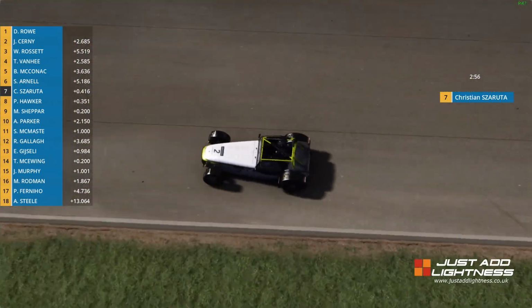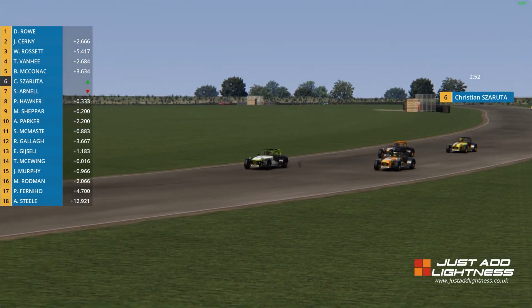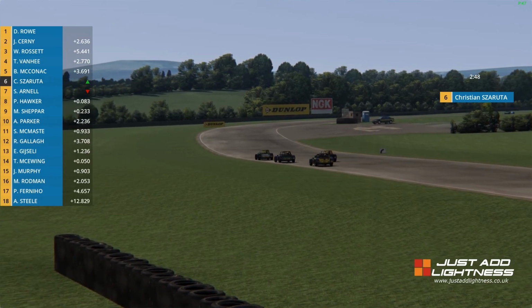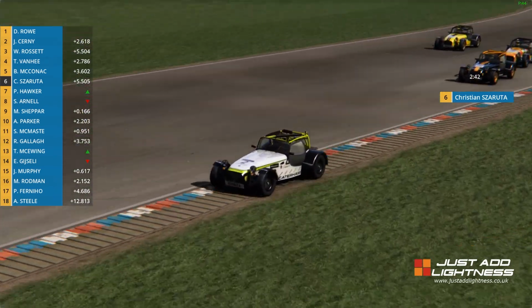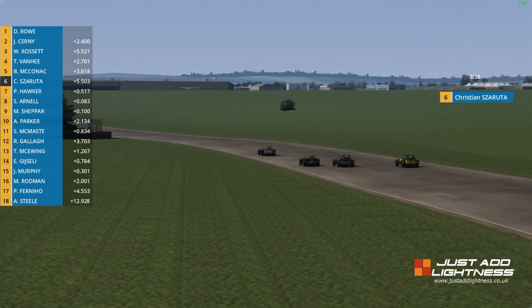Doing what Steve Arnell's doing here to try and break the toe of that magic half a second. If you can do that, it's all important. He went wide there, though, so he's lost all that momentum. It's such a difficult corner, Goodwood, to get absolutely right. If you get a slight understeer, if you carry a little bit too much speed in or have the wrong line in, it really costs you time. And that's what we saw with Arnell there.